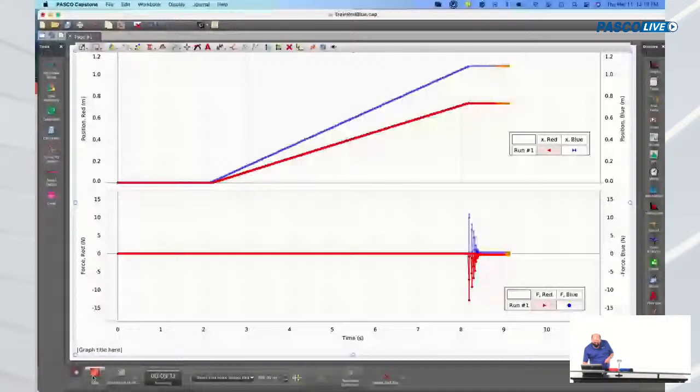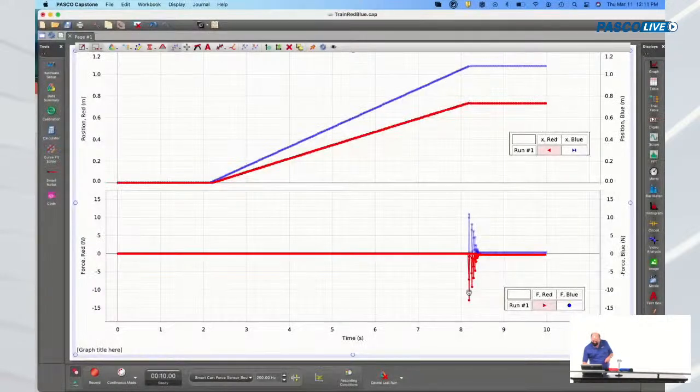That's pretty good. Also notice the force reading, even though the blue cart was going faster, the force that each cart experienced was the same. So you can even get them starting to think about forces while they're learning their kinematics. Now, this isn't how trains should behave. If they find out they're on the same track heading toward each other, at least one of them should brake, right?